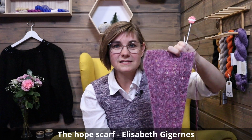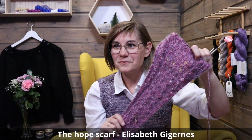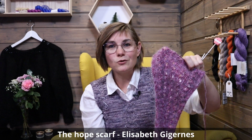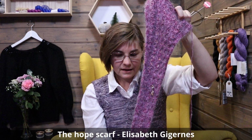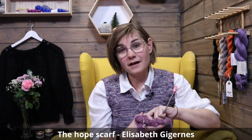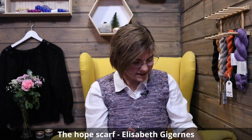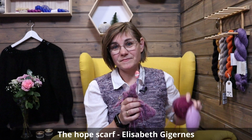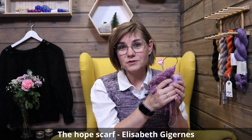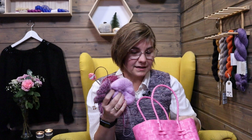I can use this as my home knitting when I have time to pay attention and I have something else for out and about knitting. So I'm knitting this on needles 3.5 again, US4, my favorite needles, and I'm just enjoying this. So this is my contribution for this pink ribbon knit along.